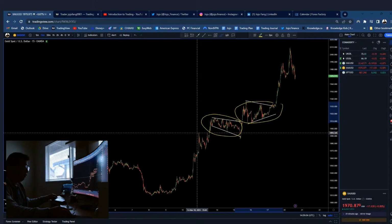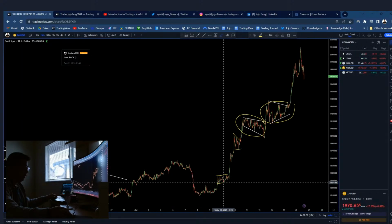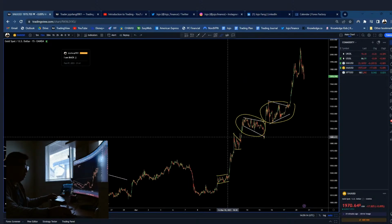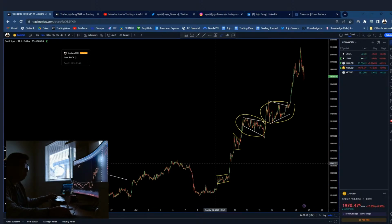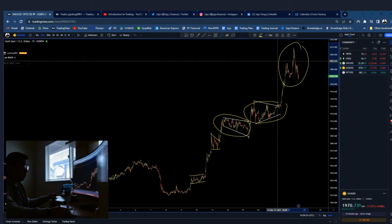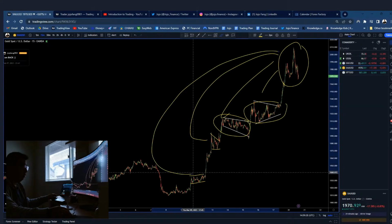I'm not sure if anybody got in on any of these gold entries, but I felt like they were entries nevertheless. If you're into something like this, you might enter some of these. I personally didn't, but I think this is a pretty overall bullish up move at the time. Right now, at least, this part of the price is not really showing us bullish price action, right? Compared to these ones that we have seen before, they're not the same anymore.